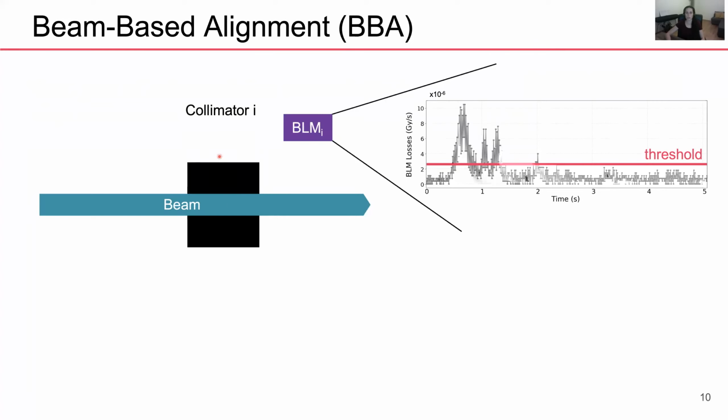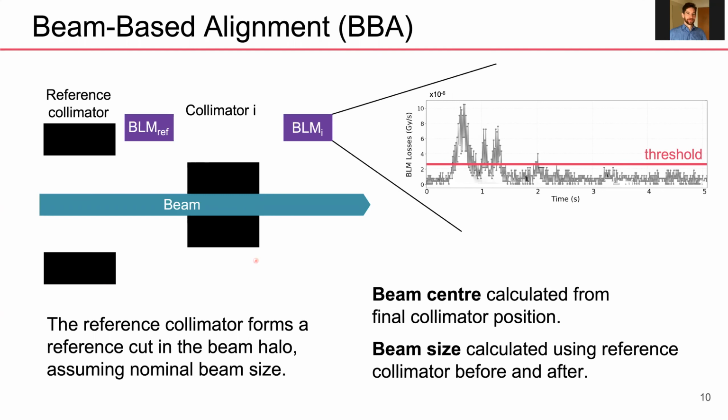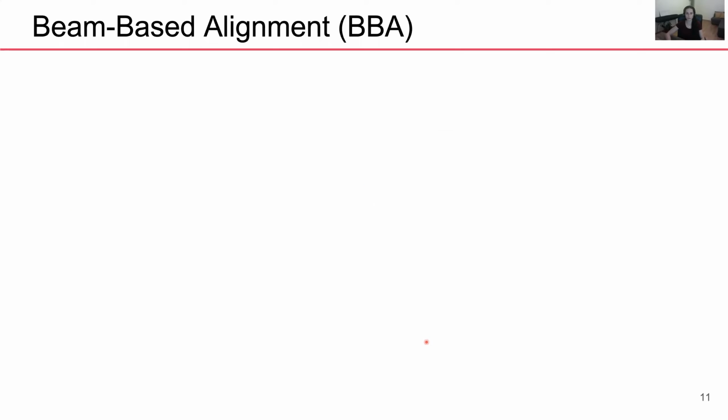Now, when we align a collimator, we also align the reference collimator, and this is usually taken to be the primary collimator of the plane. The reason we align the reference collimator is to form a reference cut in the beam halo. Once we do this alignment, we can then calculate the beam center from the final collimator position and the beam size using the reference collimator aligned before and after.